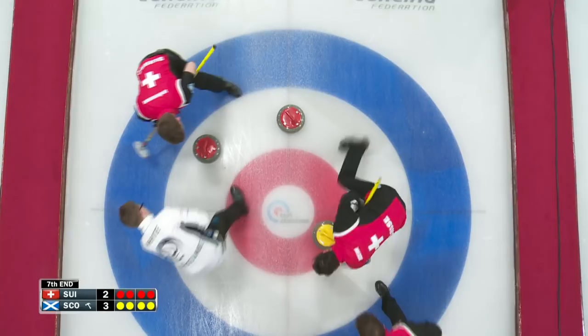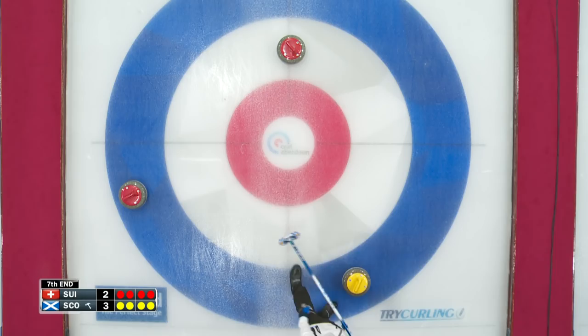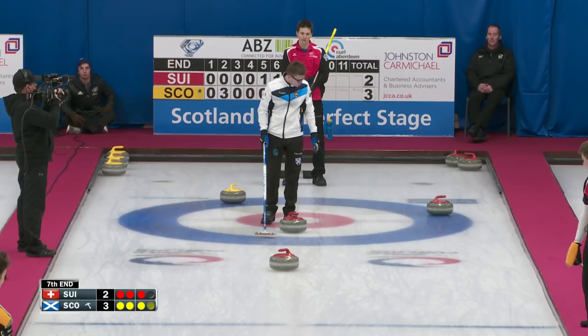I thought they might have put up another guard when it was just the third first stone, rather than coming in, because this now opens it up a wee bit for Scotland. Yeah, get a 4 stones to tidy up here in Scotland. Could have certainly waited one more.